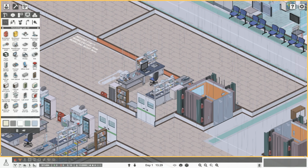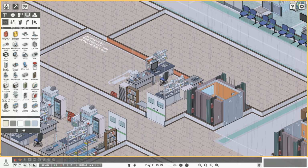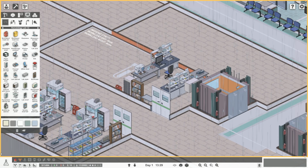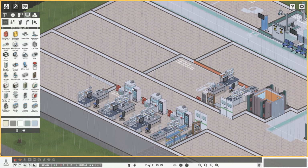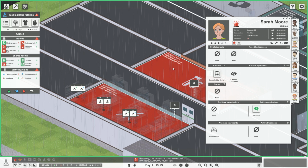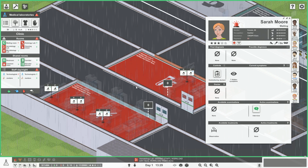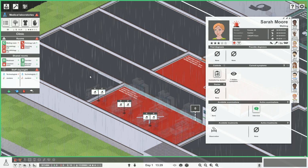Hematology analyzer, and I also think it needed the thermal cycler. So I added a couple of different things, but it's roughly the same layout as the other room. But this time I'm only going to build one of the nooks here for the lab technician. So I'll do the same thing for the final lab. And you can tell now if I go back into the management mode that these are ready to go because they're colored in. We just simply need to hire someone to work it.